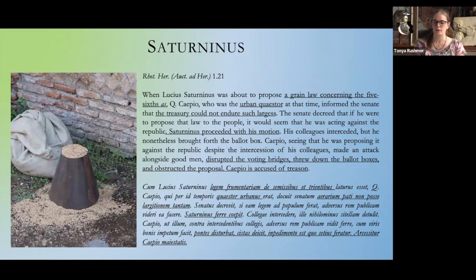So he proposed this as a law. Caepio, who was serving as the urban quaestor, a role that's concerned with money in the city, said that the treasury couldn't afford to pay for it, basically. And it seems like some of Saturninus's colleagues attempted to veto his proposal, but he decided to proceed anyway, brought out the ballot boxes, and Caepio took violent action, disrupted the bridges, threw down the boxes, and obstructed the proposal, and that led to him being put on trial for treason.